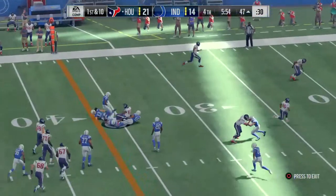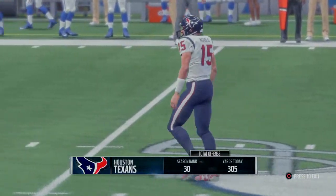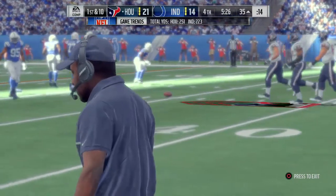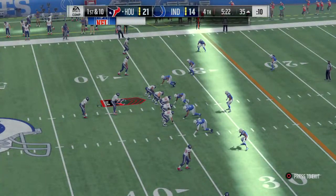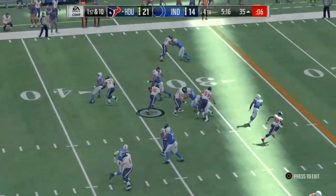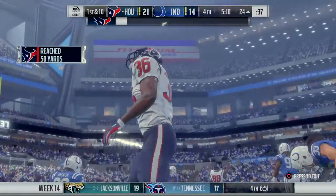Looking left side, and he's got a man. It's Baker. And he's brought down. That's good for a Texan first down, a 12-yard pickup. Fresh set of downs here. Now a handoff here to his running back. 10 yards there, good enough for a Texan first down.